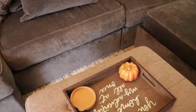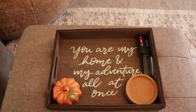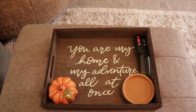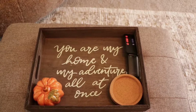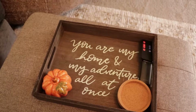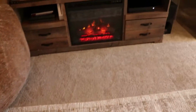And then right here, I've got my tray that always sits here. It says, "You are my home in my adventure all at once." This is from the Target Dollar Spot section, but I got it a little while ago, so I don't know if you'd be able to find it now. But I placed a tiny little pumpkin right there, just a ceramic pumpkin from the dollar store.